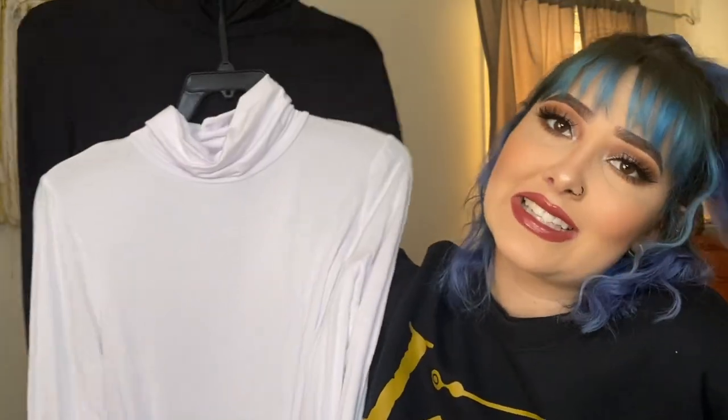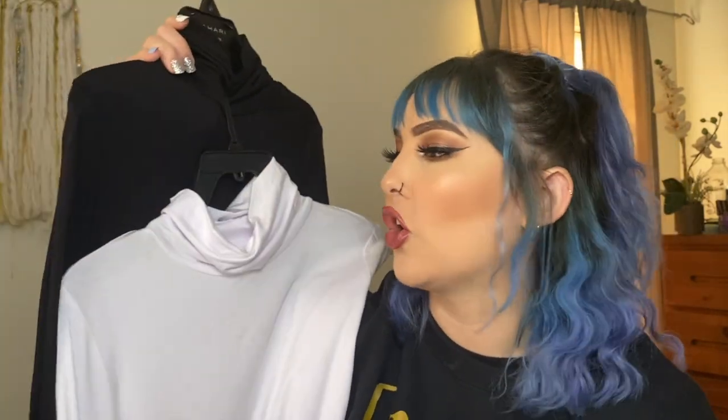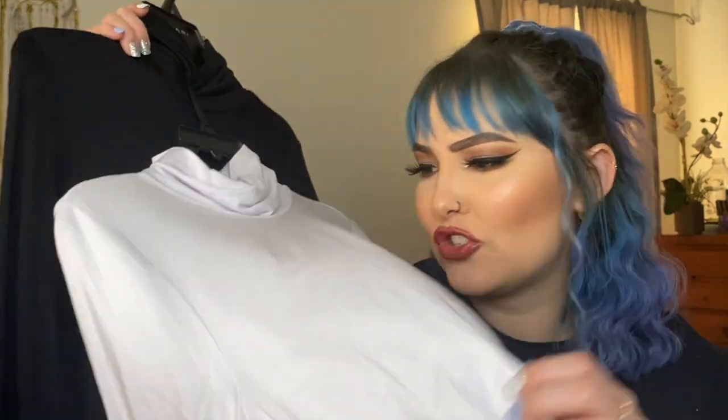Now, this is the last thing that I got. This is a two-piece long sleeve turtleneck set, and I love that. It came in black and white, and it is also the brand Tahari, same as the wallet, randomly enough. I love that you can wear these as undershirts or by themselves. They are soft enough. This white one's a little thin, and I haven't tried it on by itself. It might be a little see-through, so if so, I will probably wear that under a sweater.